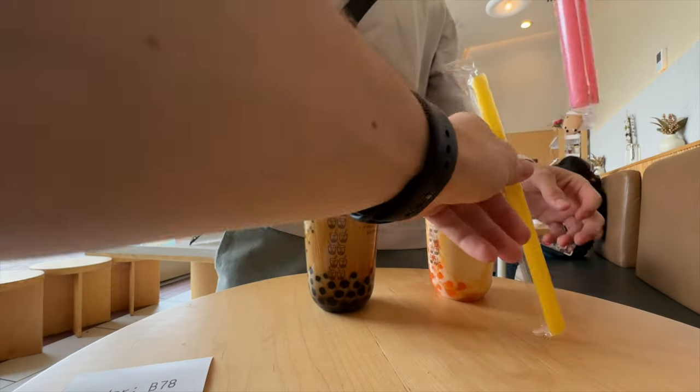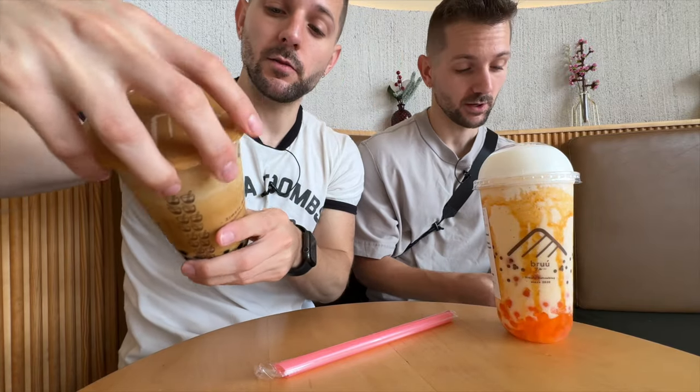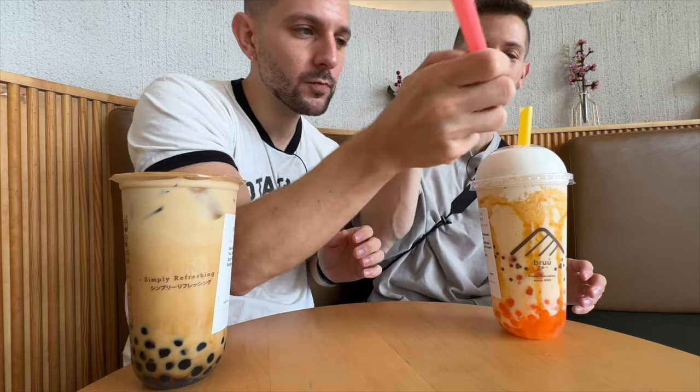Peach. Sakura. Oh, true. Peach popping boba. I got a Sakura milk tea with brown sugar tapioca pearls. Boba, wow. But it's Sakura for lead. Yeah, let me try it. It's like a cream cheese.